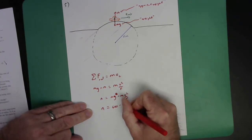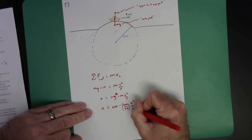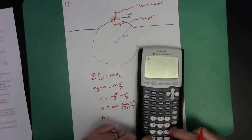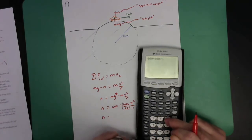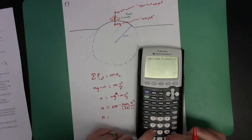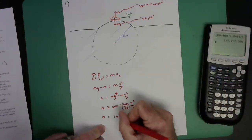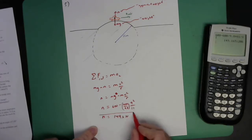You see that's how I got the mass? And then v squared over r, the velocity is 9, and the radius is 11. So if I take my calculator and I say, hey, we're going to take 600 minus 600 divided by 9.8 times 81 divided by 11, my calculator says that's 149.2, sure, why not, rounding here, newtons is the apparent weight.